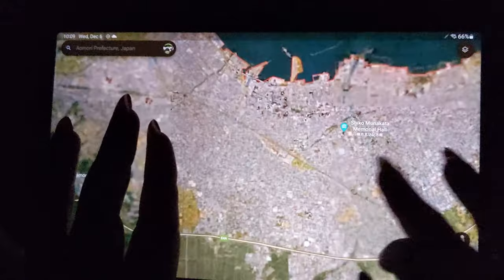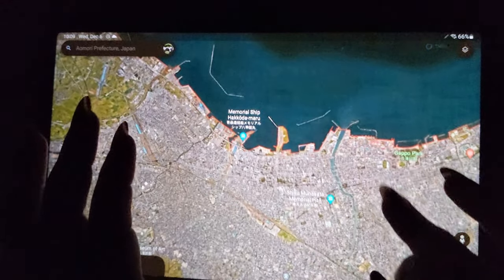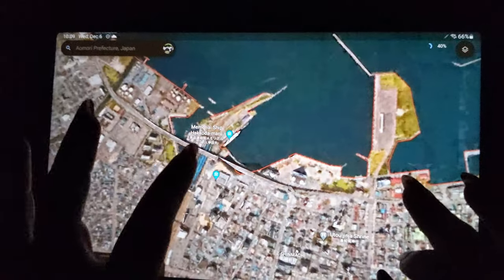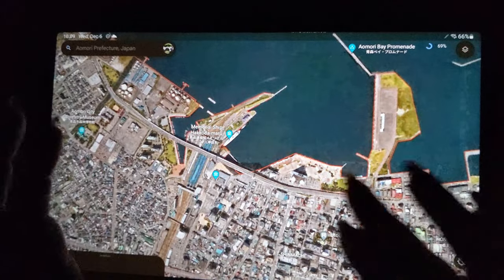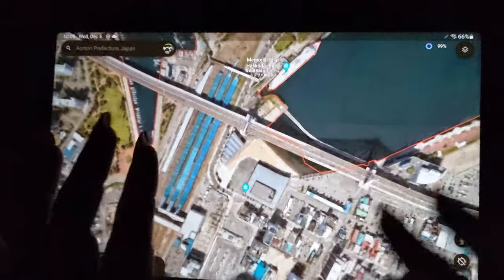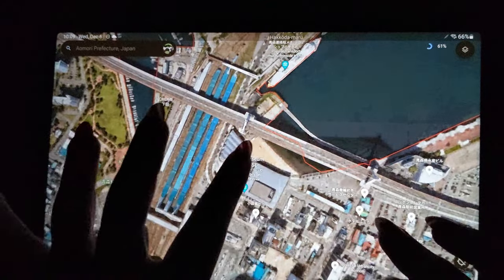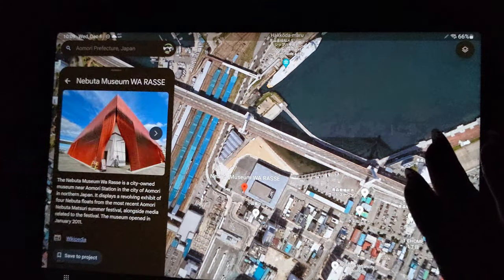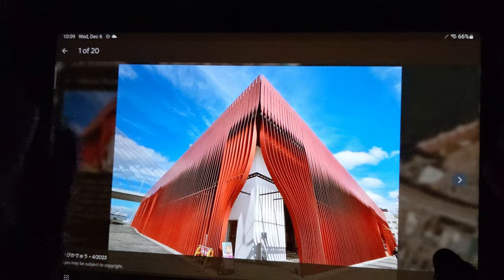There's the big, big city here. I'm going to show you, see, there's the Hatoka Memorial Ship. I told you there's memorials all over. It's down here. Nebuta Festival Museum. Really cool exterior design, first of all.